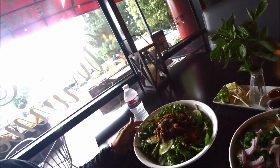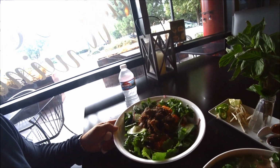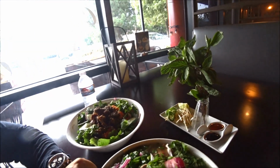So normally what I'll have is the pho first, and then I'll have this, which is lemongrass pork, grilled pork with a salad, and I normally have that after I have my pho. So pretty much the way that we cook our pho is the traditional way. We don't use MSG or bouillons.